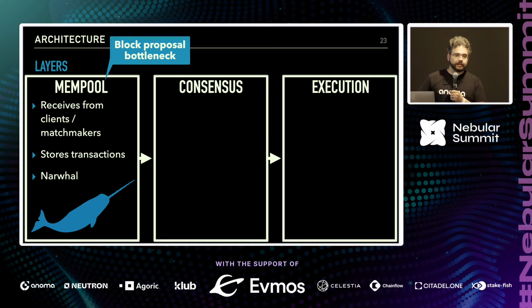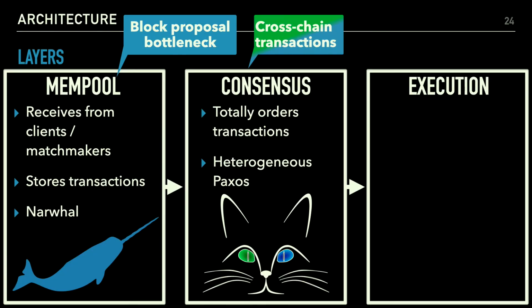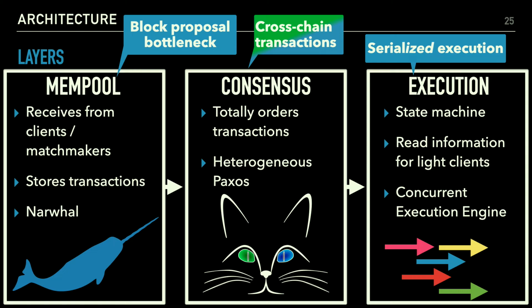Any mempool on any consensus, on any blockchain has to receive transactions from clients or solvers or whatever you call them, and store those transactions so we know that they're available. Consensus then needs to work with references to batches of transactions, or needs to pass along the transactions themselves. Our consensus layer then establishes a total order of these transactions. Our consensus will be based on heterogeneous Paxos, and we'll try and enable these Chimera Chains. And the execution layer then needs to read that total order from consensus and the transactions from the mempool and actually update the state machine with as much concurrency as possible.